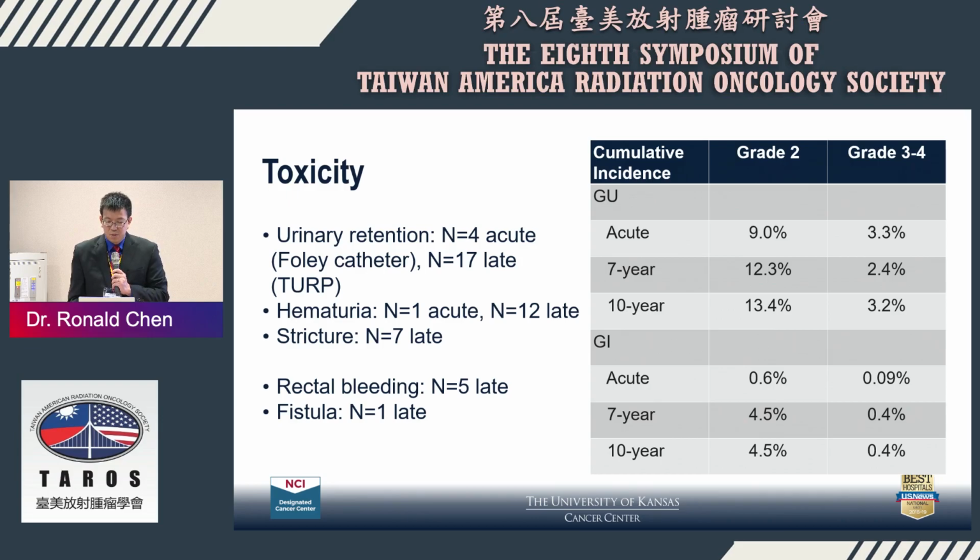There were 17 patients who had late urinary retention and required a TURP surgery. And 17 out of 2,000 patients, pretty low rate. Hematuria, 1 patient acute, 12 patients had late hematuria out of 2,000. 7 patients had a stricture and needed a dilation of the urethra. So I think these are reasonable numbers for toxicity and again, very similar to other types of radiation.